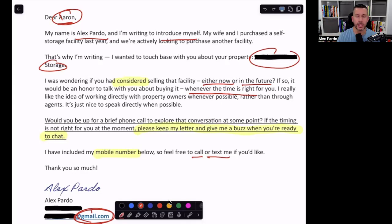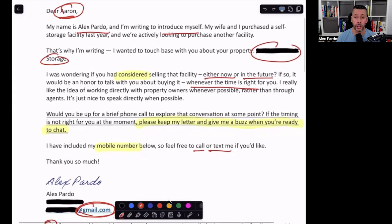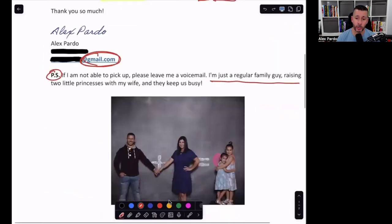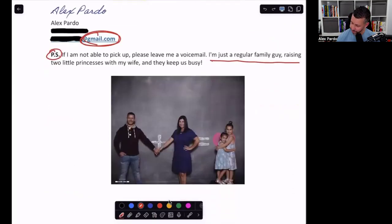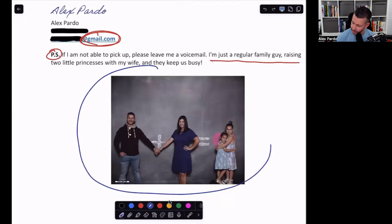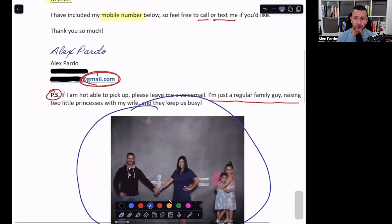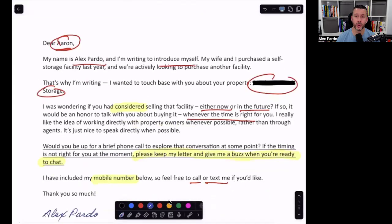Where it was inviting, it was friendly, it was engaging, it was personable, right? Or personalized. And it had a very direct call to action, in a non-threatening way. And it also invited the person to keep the letter. And then again, you may or may not be comfortable including a picture of your family. Clearly, I was, and it has opened up the doors to a lot of really interesting and cool conversations with people. So that is what I have for you on today's video.